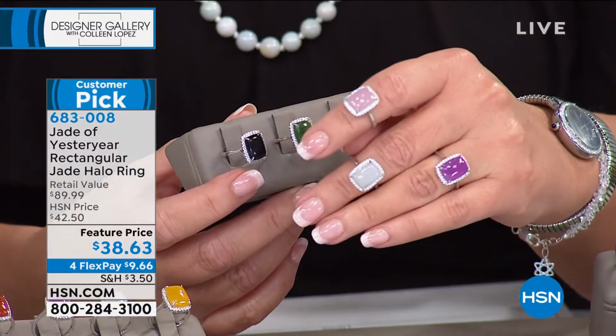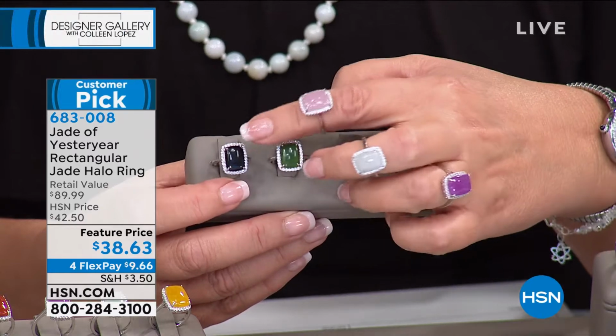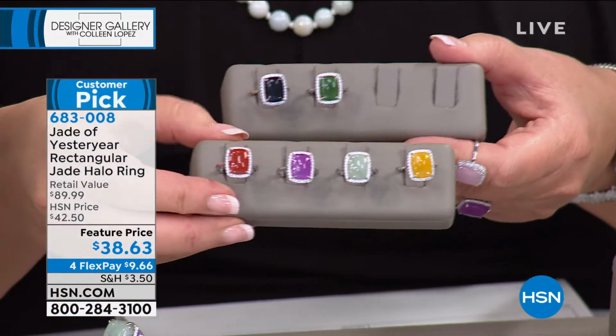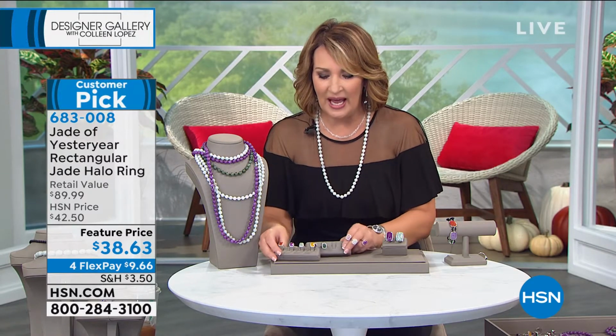We have lavender jade and white jade and pink jade. And we have this beautiful deep green. That's the Nephrite jade. We have black or charcoal jade. We have yellow, celadon, red. Check it out. It's $38.63. It's a beautiful ring. It looks so expensive and so chic. I love it. If you're a jade fan, it doesn't get much more irresistible for a beautiful ring like that.